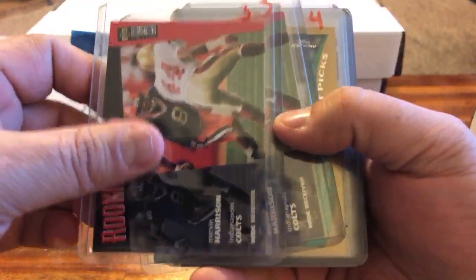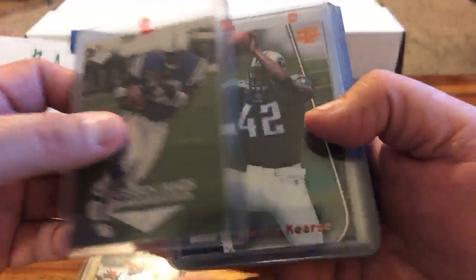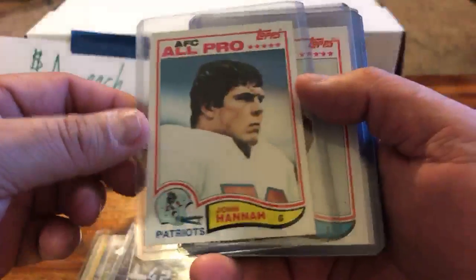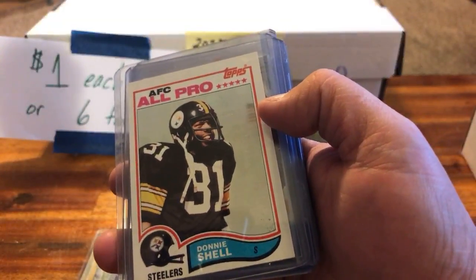Marvin Harrison rookie cards. Kevin Dyson, Topps Chrome rookie. A different Edgerrin James rookie card. Javon Kearse, rookie. Gaffney. John Hanna. Can't remember if this is a rookie card or not. Let me see. Nope, it's not.